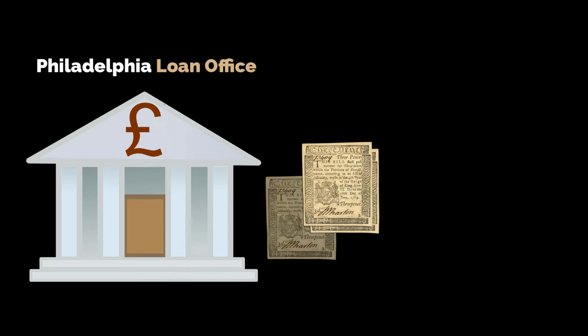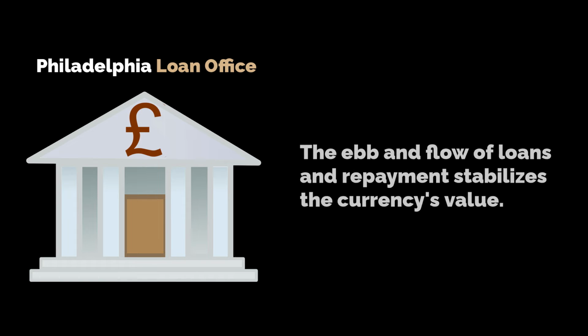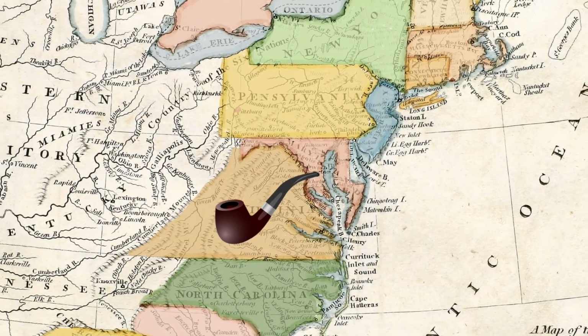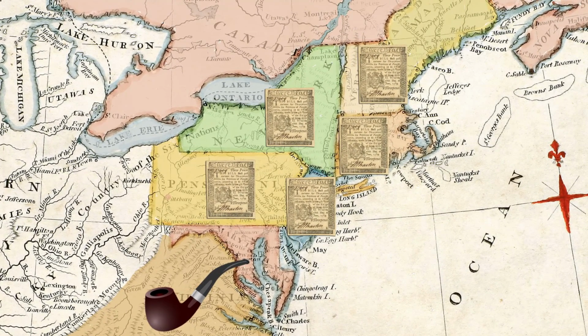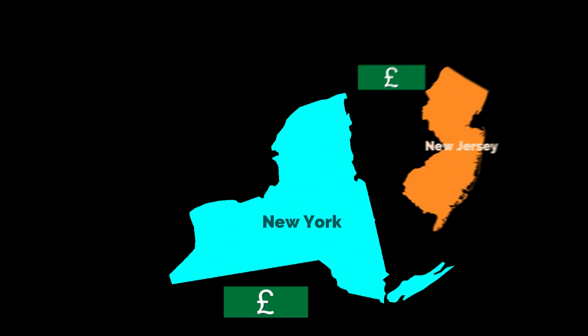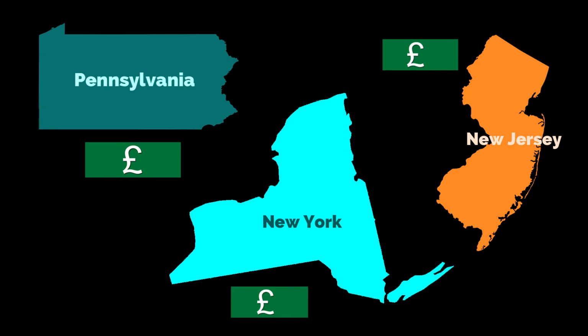Philadelphia established a loan office so people could borrow money in Franklin's paper currency using land as collateral. As the mortgages were paid back, the currency would be retired and taken out of circulation. Franklin felt that the automatic stabilization of issuing money by loaning it out was key to maintaining its value. So most colonies used paper money, and it worked pretty well, especially when under Franklin's watchful eye. New York and New Jersey didn't see the same depreciation that Massachusetts did, and Pennsylvania used Franklin's paper money for decades with very little inflation at all.